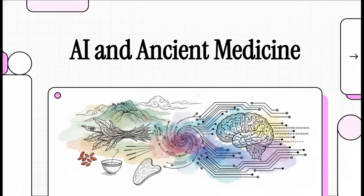What if you could take a medical system that's built on thousands of years of wisdom and fuse it with the most advanced technology of our time? Well, it's not science fiction. It's a revolution that's happening in healthcare right now. Today, we're diving into the pretty incredible world where ancient traditional Chinese medicine meets artificial intelligence.